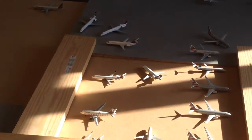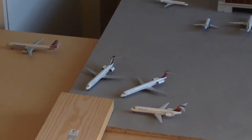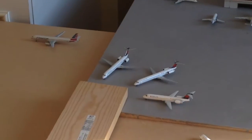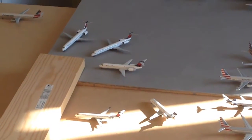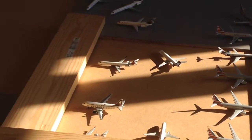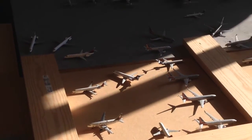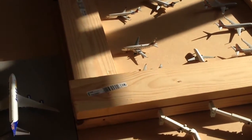So moving on with Terminal 2, we have the trying to fit him in there. Here we have the Delta MD-88, it's going to head off to Detroit, MD-90, or that's vice versa, MD-90 going to head off to Detroit, MD-88 heading out to Atlanta. 717, this aircraft's going to head out to Atlanta as well. CRJ-900 going to head off to, I believe it's Salt Lake City, JFK, it's going to head off to JFK. 717 just taxiing out, that's going to head off to Atlanta as well.